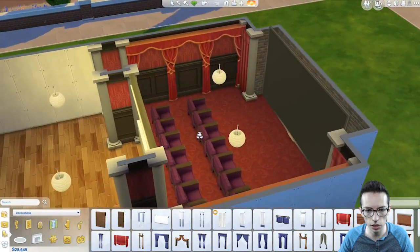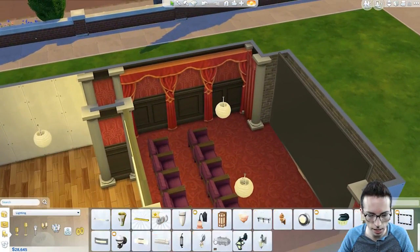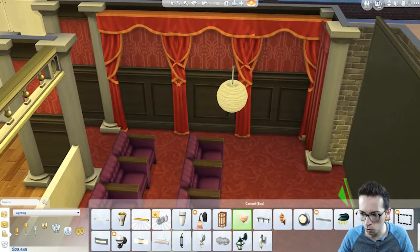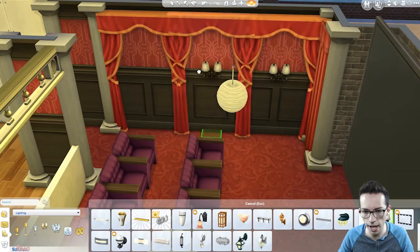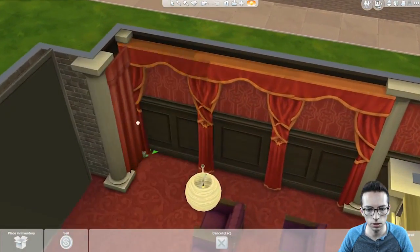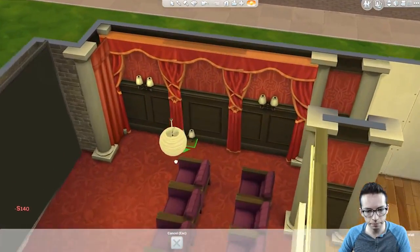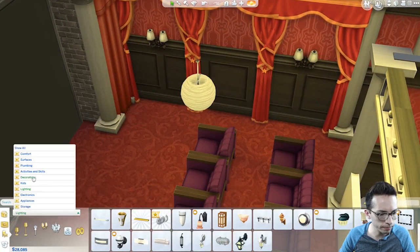Something that looks like that, and then we'll put in some lights inside of here, some little wall sconces, which could be kind of cool. Something like this, maybe a darker color, like a black. Actually, we're gonna get rid of the middle one, and I'm probably gonna put a poster in there. The best home entertainment area ever.